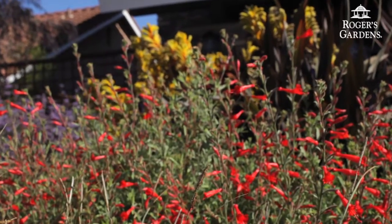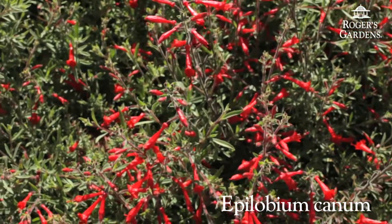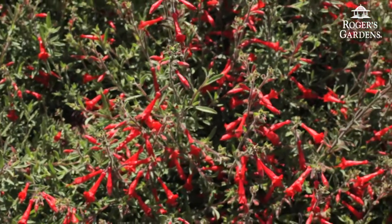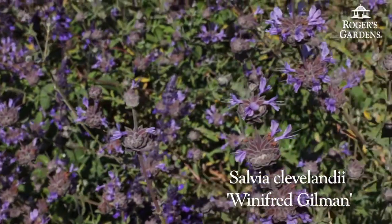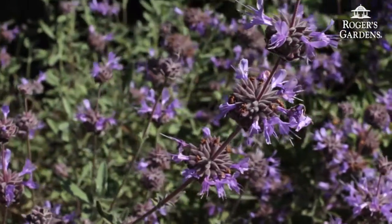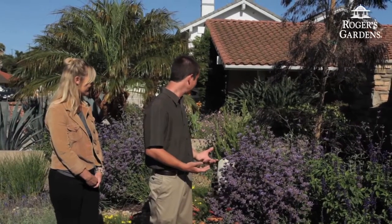Well, I'm really impressed with this epilobium. For one, the color on it's fantastic. When we first walked up to the property, there were 2 hummingbirds in here getting a little nectar, and I know they're highly drought tolerant. So another plant I couldn't help but notice is this Salvia clevelandii hybrid. I believe this is Winifred Gilman. And for one, it just smells fantastic. I can see it's covered in bees, and it's a California native, so it's really adding a lot to this garden.